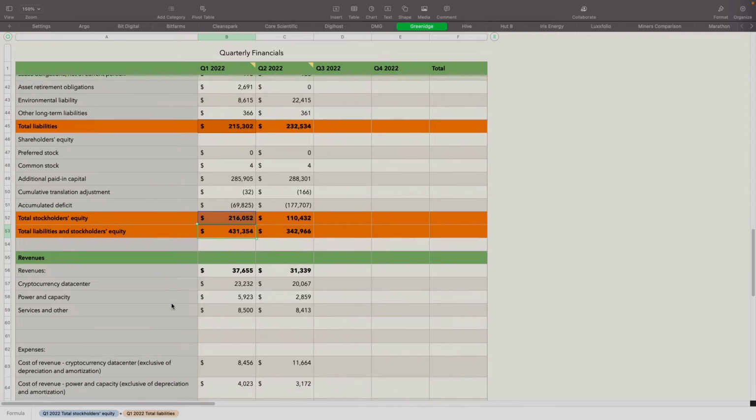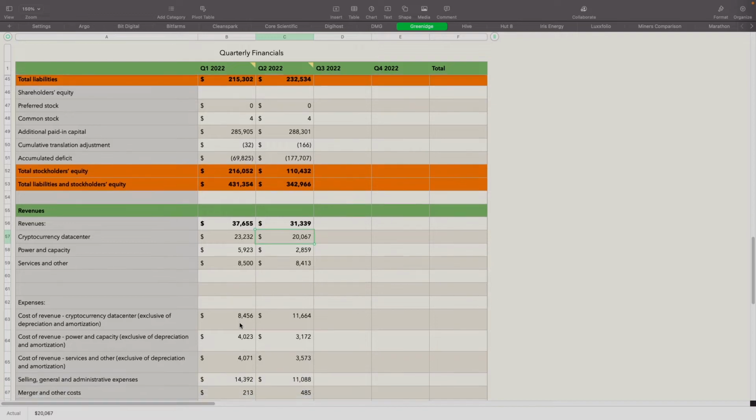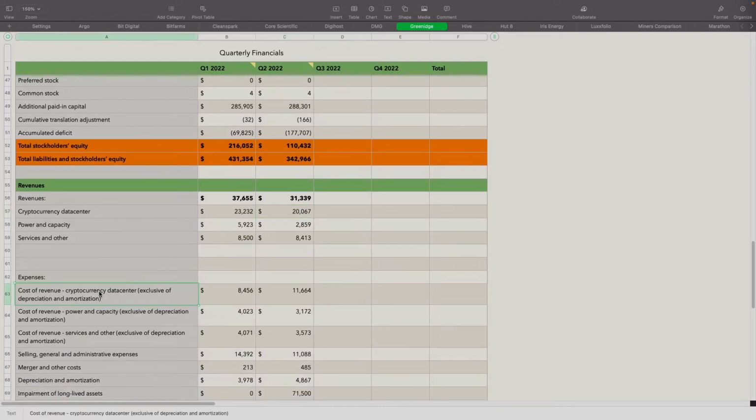But here's the interesting part, revenues for them. So cryptocurrency data centers, it looks like they actually made more in Q1 than they did in Q2 on the miners. So 23 million compared to 20 million. Power and capacity, don't really care, is about the same. So services and other. Interesting part here is the cost of revenue. For the data center, it was 8.4 million in Q1. Q2 came in at 11.66 million. So that's obviously a pretty big increase in the expense part of it, almost a 3.2 million increase in the quarter, which is obviously going to eat into their profits.